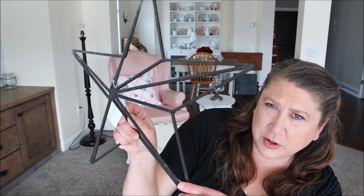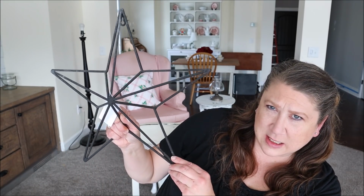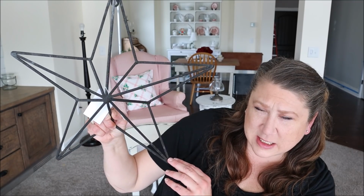I don't know about you guys, but I absolutely love the shape, like the star shape is one of my favorites. So I know stars are not as popular as they used to be, but I still love them. So when I saw this, I thought it was super cool. Hopefully you guys can see that. It's a little hard since it doesn't have a backing, but I think this is super cool.